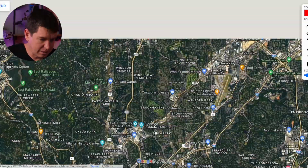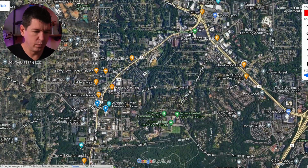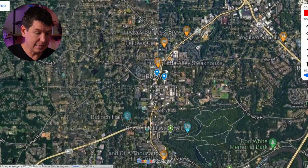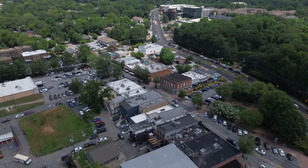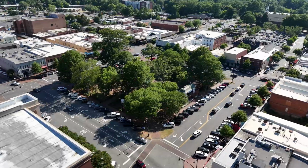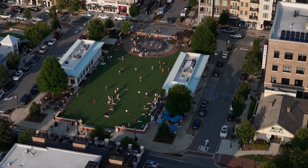Anyways, I digress. Okay, let's jump back into what we're all here for. We were right at this intersection right here, and then we're gonna jump just south of that right here. This is downtown Roswell, and it doesn't look like much. There's not really a gathering space. We'll throw on the screen what downtown Woodstock looks like, or what downtown Marietta looks like, or what downtown Alpharetta looks like, where there's kind of a gathering space for everybody.